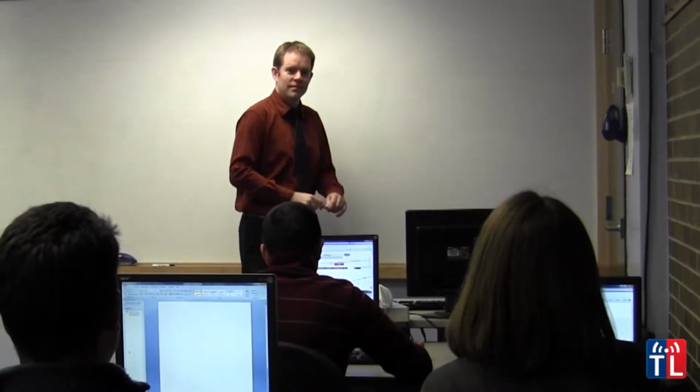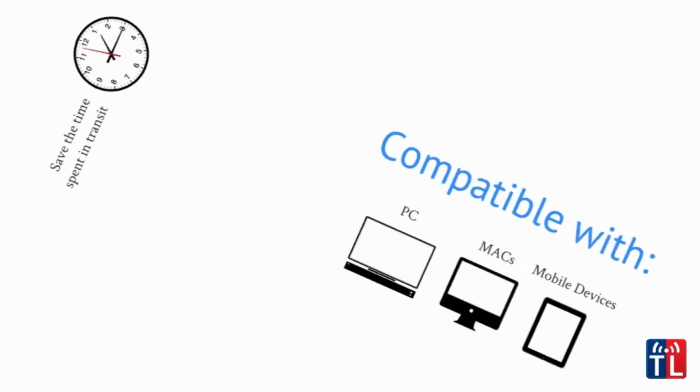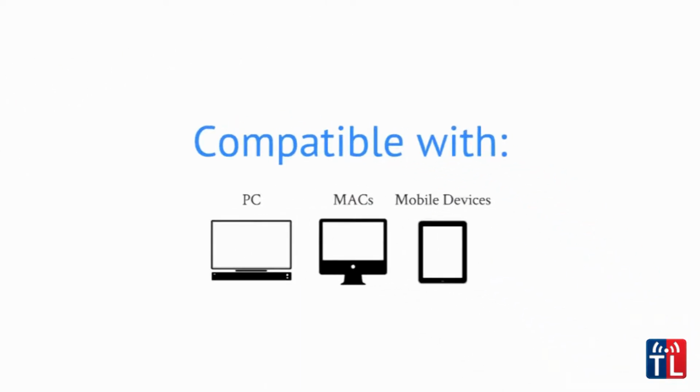You'll receive real-time remote access to class software and the virtual lab environment. You'll eliminate travel expenses and save the time spent in transit. TrainLive is compatible with PCs, Macs, and mobile devices.